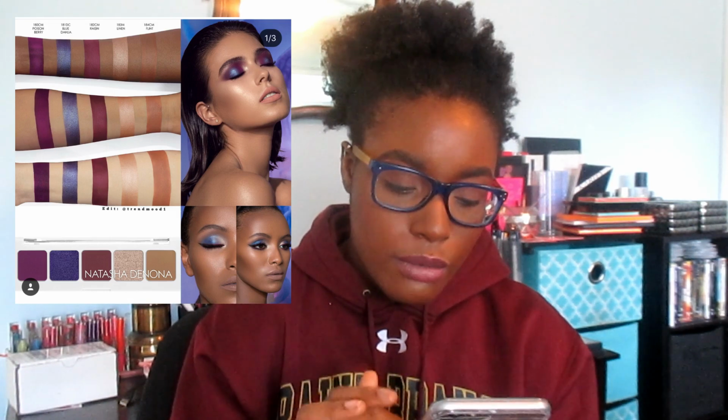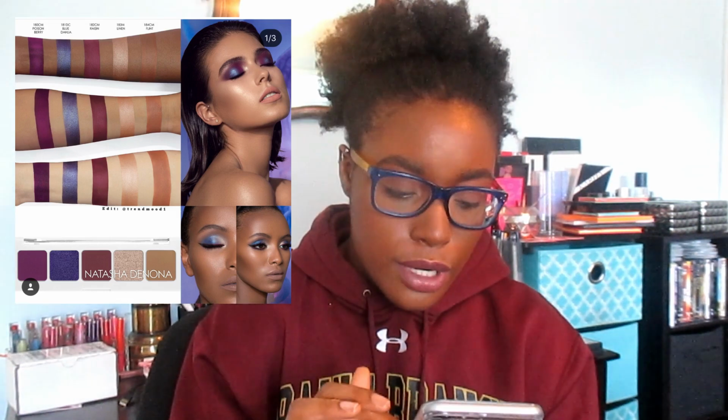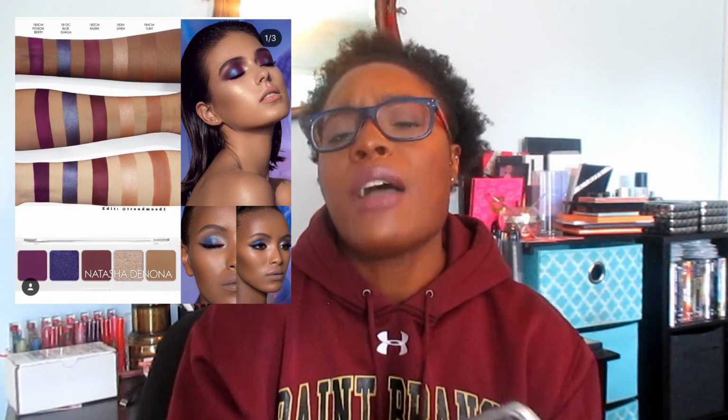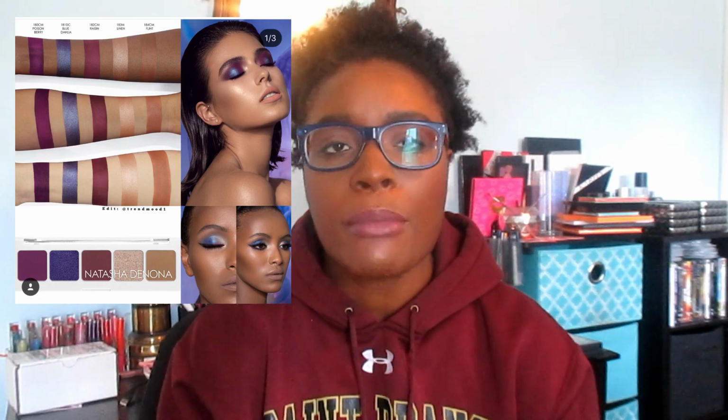Next, Natasha Denona came out with a 5-pan eyeshadow palette in a mini version for the Lila. I'm interested. I might purchase it. It's probably going to be a VIB sale. Well, depending on how much it is, it might be a VIB sale. Or actually, I can see how much it is. Trying to rush through and I'm not getting it right. It's only $25. Oh, I'll get it. I'm interested. I've been wanting to try her formula. I've given Pat McGrath a chance. Let me give her a chance. So I will try it.